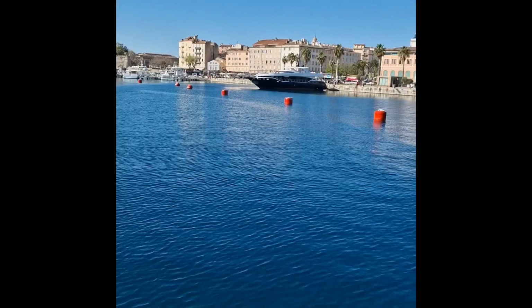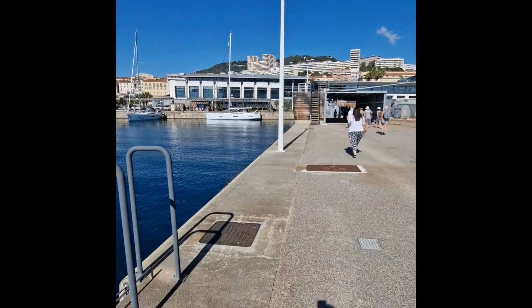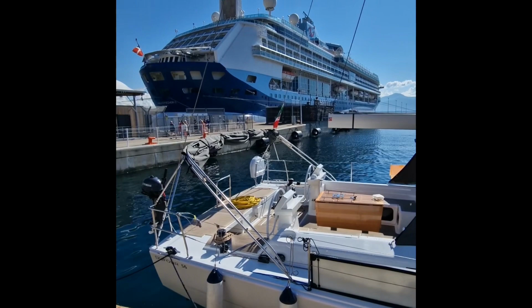Just have a walk in the shops, look at the old and the new parts of Ajaccio. And then we'll probably hop on a tourist bus. And I think there's a train. We'll definitely do one of them later on. As you can see, the Marella Discovery 2 is right next to where we get off.